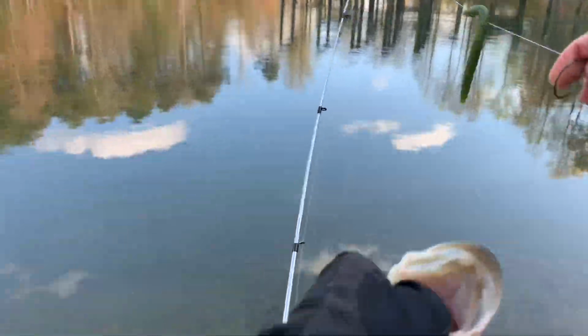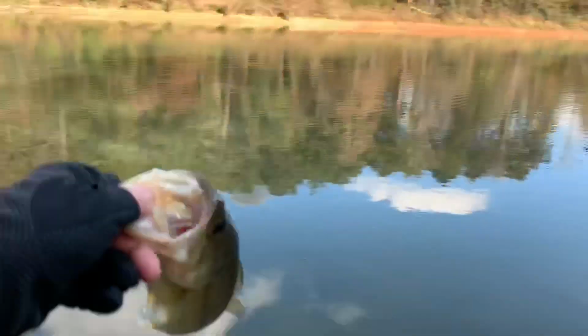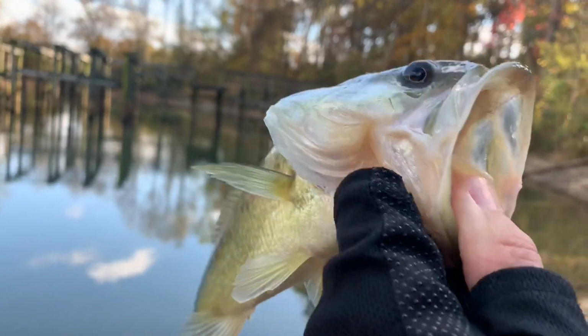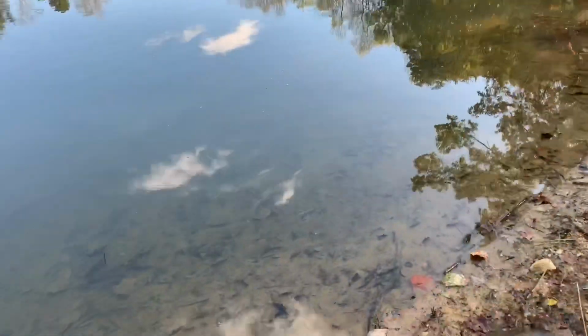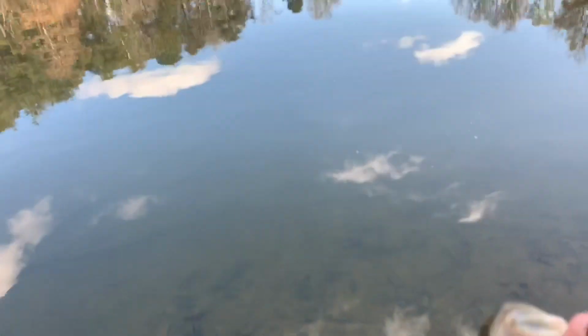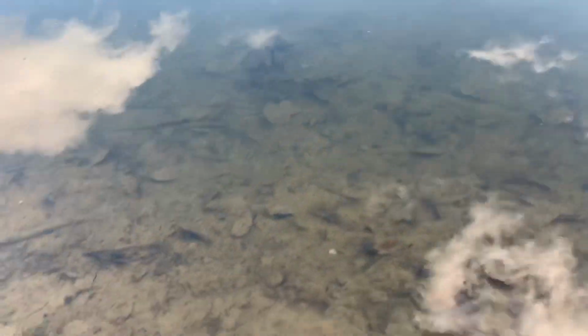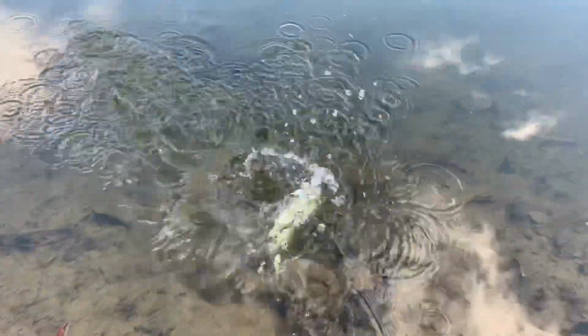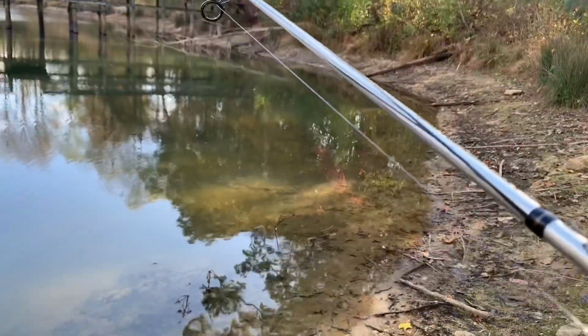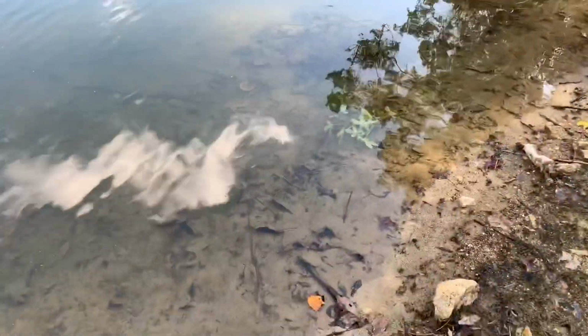If I'd have had my camera going, that would have been nice. But I can't keep it rolling 24/7. My battery will run dead. Grateful, bud. Number 3. Still fishing the green pumpkin Cinco. Sweet. See if we can get one over here on this shoreline.